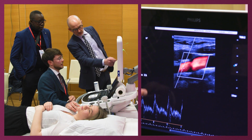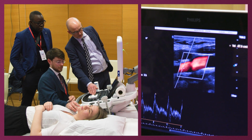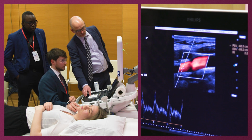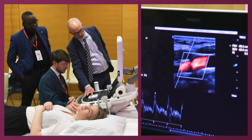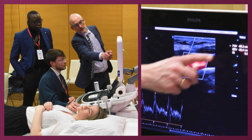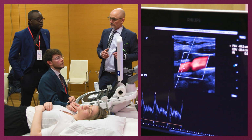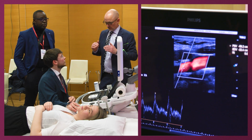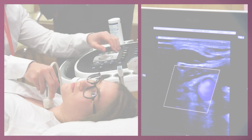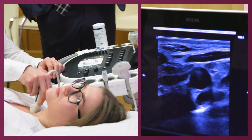So here, this is the internal. Then you would need to do some measurements. Now you can relax your hand. And you can also do both. So now I have two measurements. It's up here. So this is 60 centimeters per second. That is far below 125. So there's no stenosis. Okay. If we have to do it as in the textbook, you just do it in plain B mode.